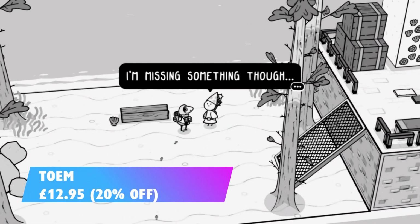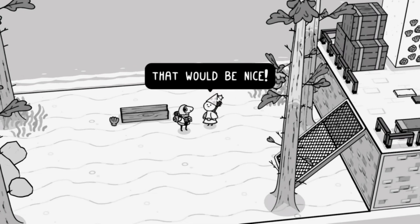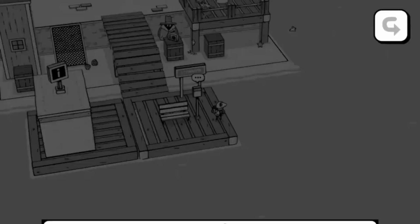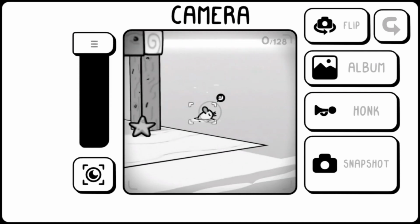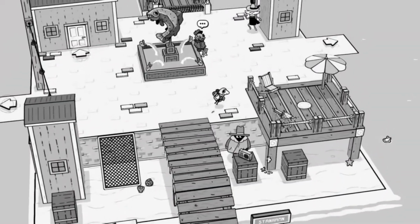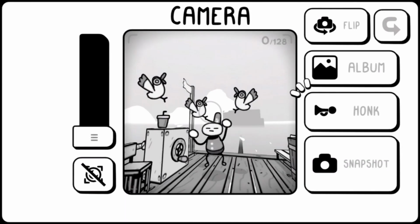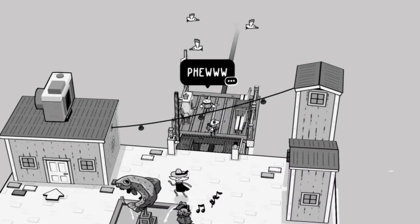So the first one I'm going to highlight is a game called TOEM. It's a game that came out fairly recently. It usually goes for £16.19, but it is now £12.95, 20% off. And it's something I bought for Sophie. It's a cutesy little photo adventure where you go around meeting characters, solving puzzles and taking photos.